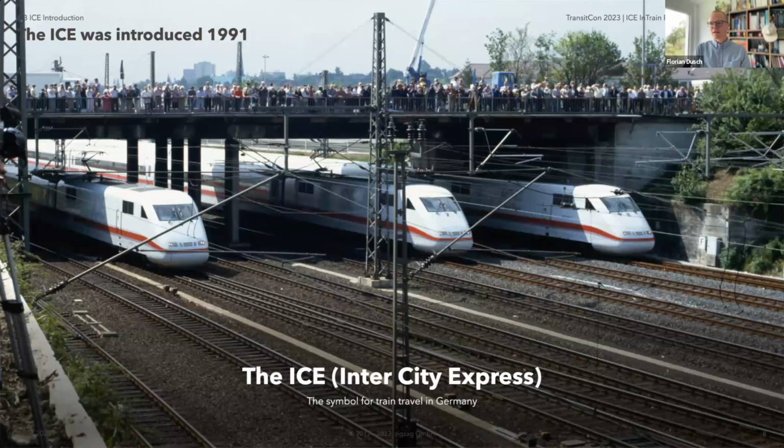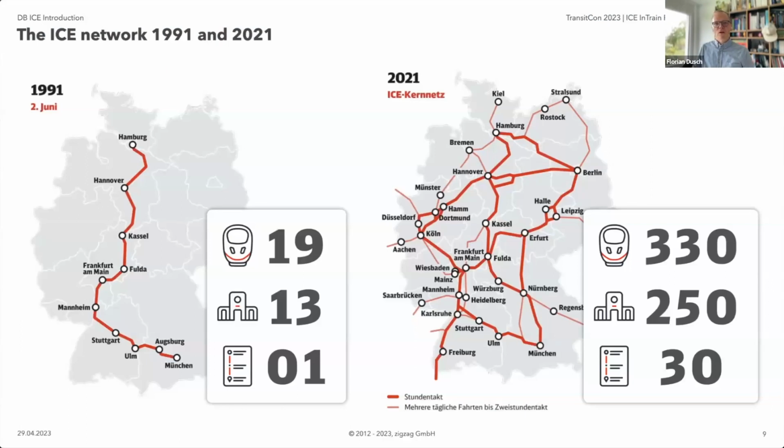Basically, this is the flagship train that they're operating. They introduced it in 1991, and I would say today it's really the symbol for train travel in Germany. The one you can see here is the first generation in the background, and as mentioned, it's the most prominent one out of all the trains they operate. When they started in 91, it was really just one connection that connected a couple of major cities, so Munich in the south and Hamburg in the north, and connecting Stuttgart, where I am at the moment, and Frankfurt.